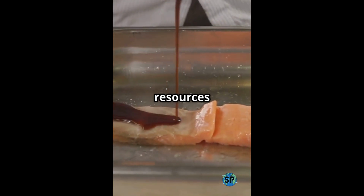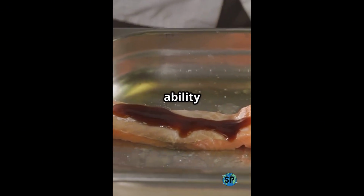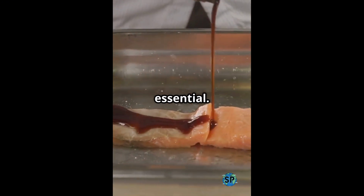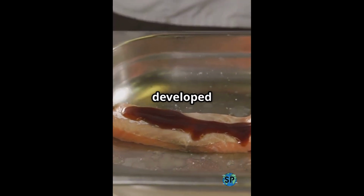In a land where resources were scarce and survival was a constant challenge, the ability to preserve and utilize every part of the catch was essential. Lutefisk is a testament to the creativity and resilience of the people who developed it.